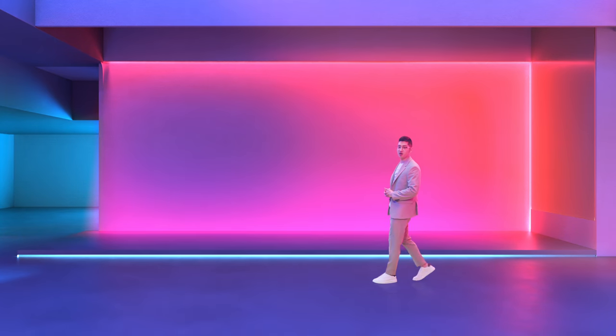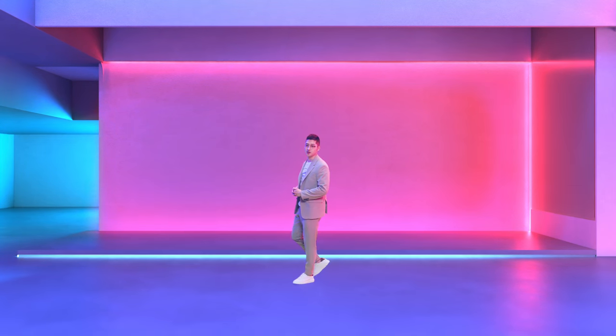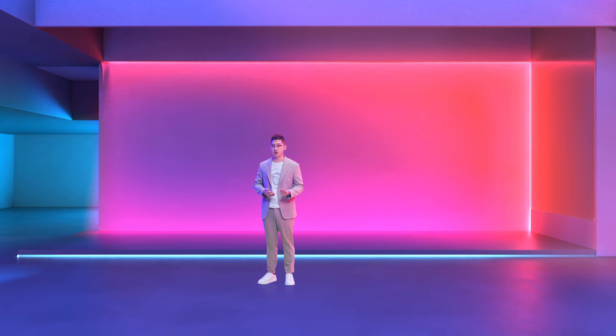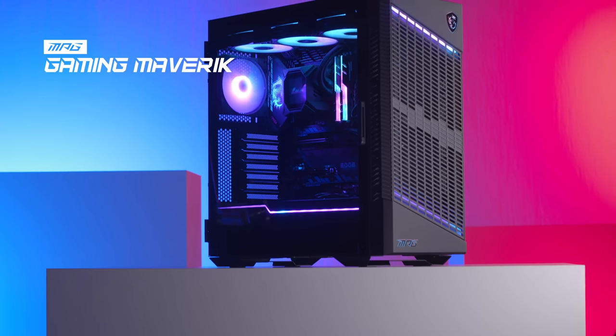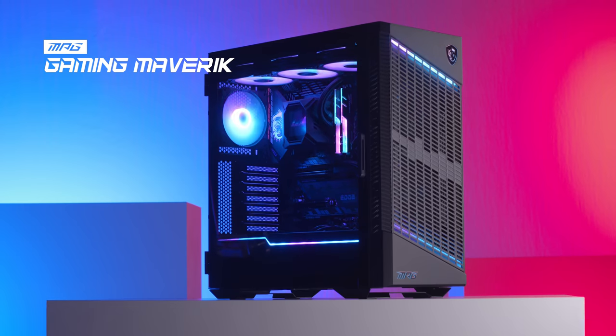MSI had always been putting a lot of emphasis on creating a complete gaming ecosystem with great performance and components to match with one another. This year, we decided to focus more on product synchronization. I am very excited to introduce you to our latest bundle kit, the MPG Gaming Maverick. MPG Gaming Maverick is a premium experience offered for our fans.